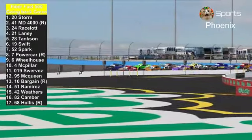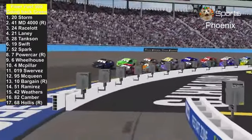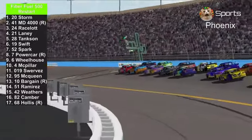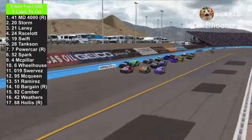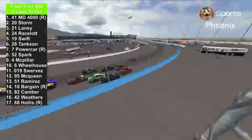HJ Hollis is all the way back in 17th place, because the damage is still impacting him. And here they go through the restart. The green flag is back in the air. With 5 laps to go, Master Dragon 4000 has a strong restart. They're 3 wide behind him. Now they're 4 wide.